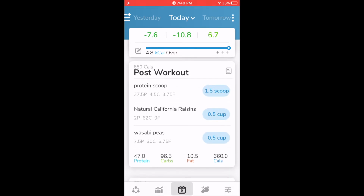My post-workout I take within 30 minutes of my workout ending, another scoop and a half of the whey protein, and between the raisins and the wasabi peas, it's 92 total grams of carbs, which is fantastic. Another carb spike after I work out. I've calculated those carbs based off of the Bigger Leaner Stronger formula for pre and post-workout carb intake, which is based on your total weight. You can check that out, Google it, etc.